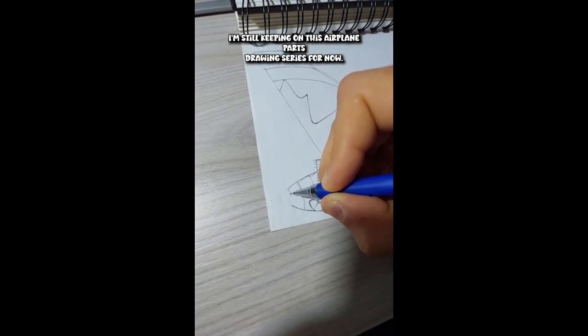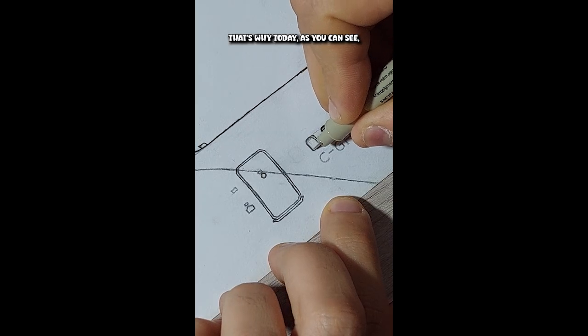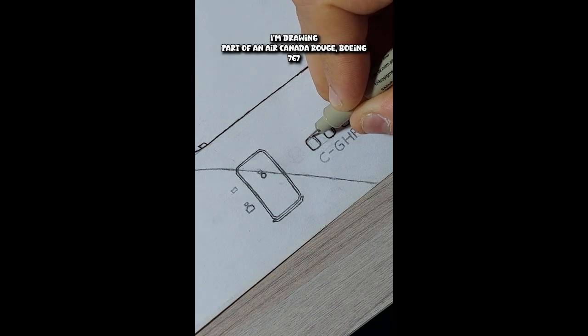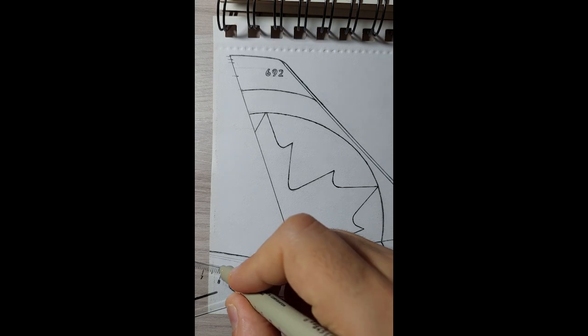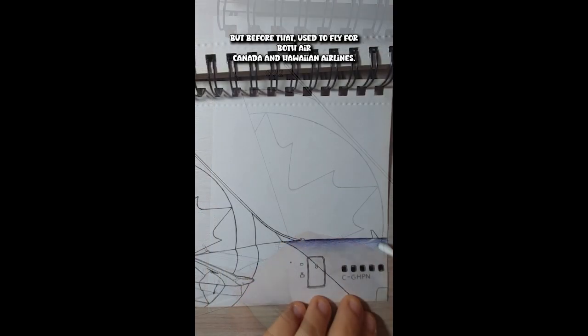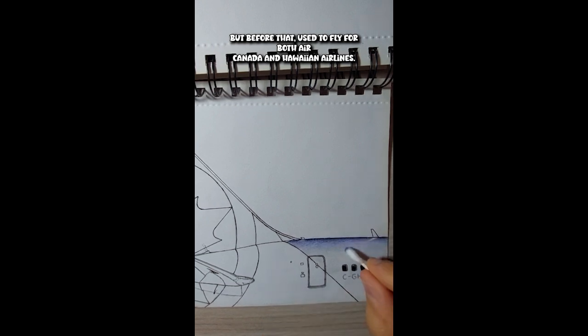I'm still keeping on this airplane parts drawing series for now. That's why today, as you can see, I'm drawing part of an Air Canada Rouge Boeing 767. Charlie Golf Hotel, Papa November to be precise. A 20-year-old 767-300 that was delivered to this airline in 2013. But before that, used to fly for both Air Canada and Hawaiian Airlines.